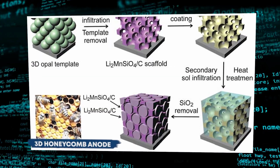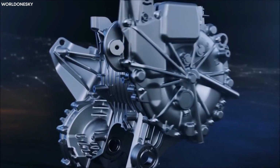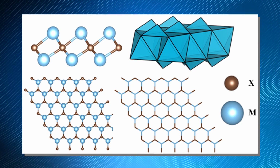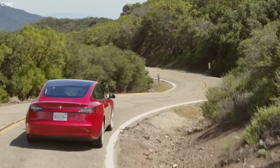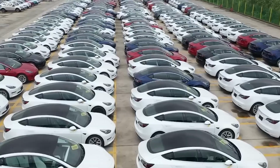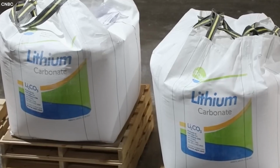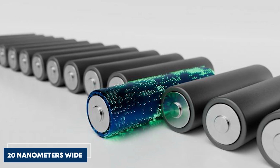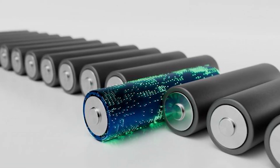3D honeycomb anode. Prepare for the biggest battery revolution since the dawn of electricity. CATL's 3D honeycomb anode is shaking the entire industry, leaving old designs in the dust. Instead of using a flat, cramped layout, this game-changing approach is shaped like a beehive, creating countless tiny channels that allow lithium ions to move faster and store more energy. Each channel is only 20 nanometers wide, so small you could fit thousands of them across a human hair.